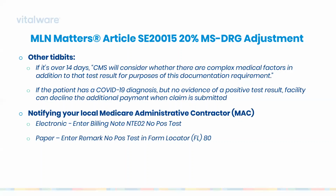In the initial posting, when they posted that, they just said that the instructions on how to do that would be forthcoming. And so they have come forth with that information. And so you just enter a billing note, NTE02, the no positive test.